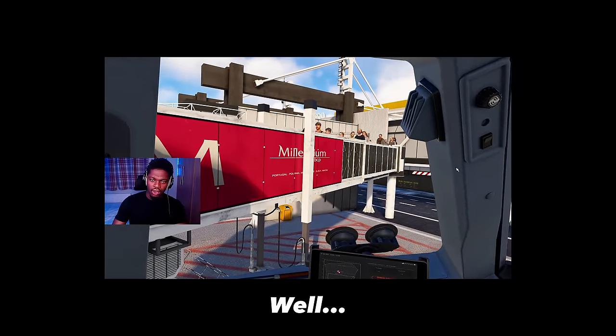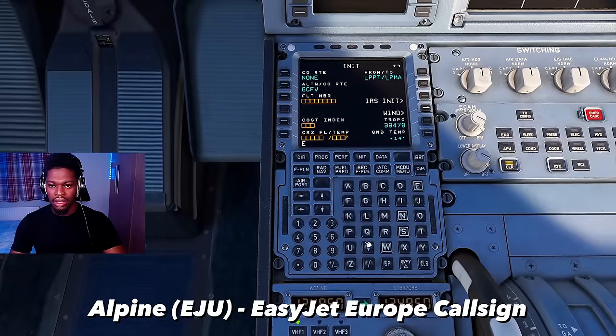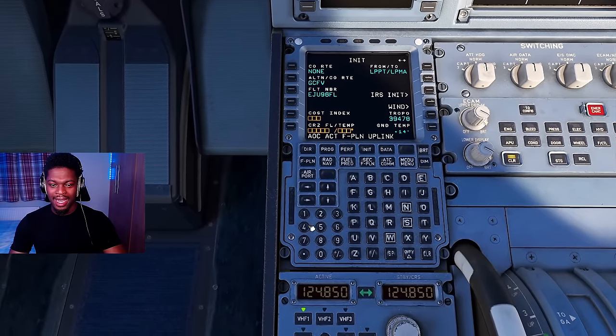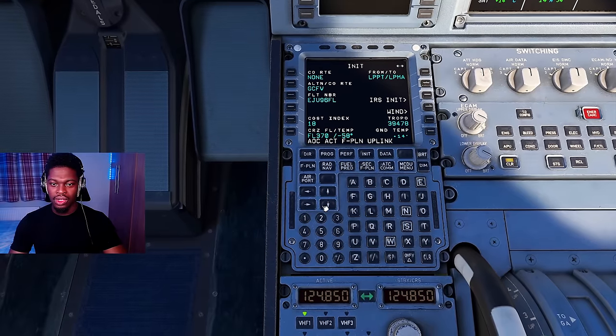Right, I didn't know the passengers were taller than the jet bridge, but we'll leave that for another day. Anyways, the Alpine, Juliet November 96 Foxtrot Lima, baby. Got 6 today. I think it was like 18, wasn't it? And I felt up today 370. I hope that's correct. I'm gonna look silly if it isn't.